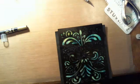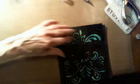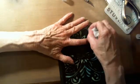Tip from Jane Davy. She uses alcohol spray to make textures on her painted papers for collage, among other techniques. I never would have thought to put alcohol on it. I really wouldn't have. But yeah, it worked great.